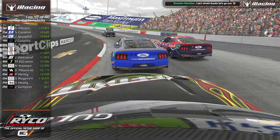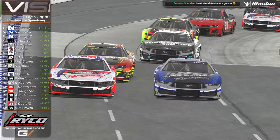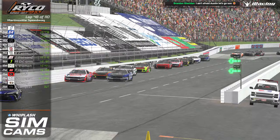There was some trouble further back off turn number two where Sean Rogers loops it around. No caution. We're going to keep it clean and green for the moment as we ride on board with Galata, now back on screen, trying to find the opening around Joseph and Conklin as they head off into one. Here's the thing about Martinsville. You feel like you have enough space to make a run, but that is until you get to the braking zone, where that track just tightens up like it's nobody's business.